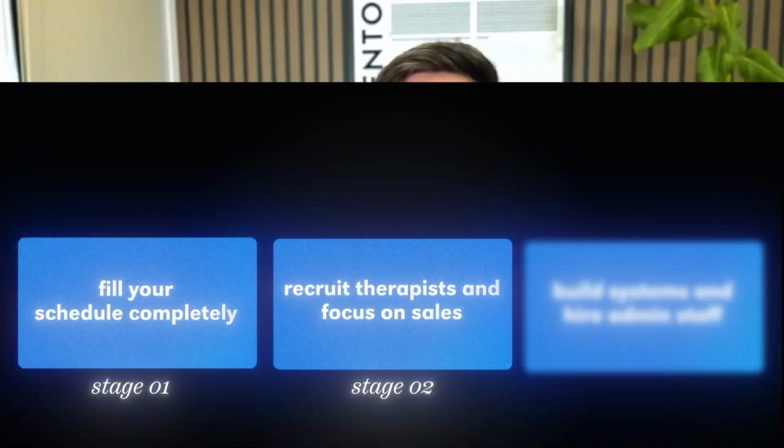And the goal of stage 2 is to quickly increase the number of referrals your company receives and the number of therapists it has to see them. So stage 2 offers you the opportunity to decrease personally seeing patients if you want. And you enter stage 2 when your personal schedule is full and you're having to turn down referrals.